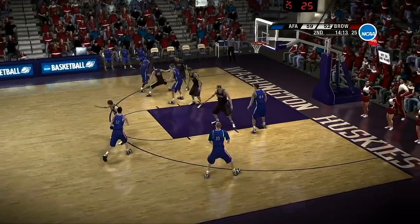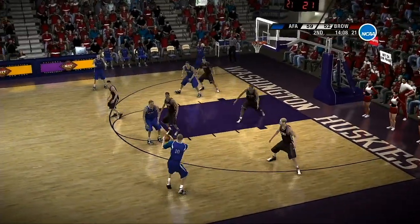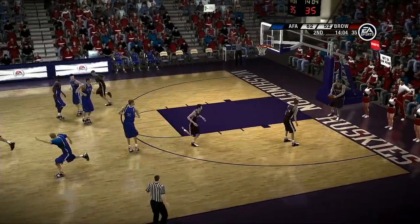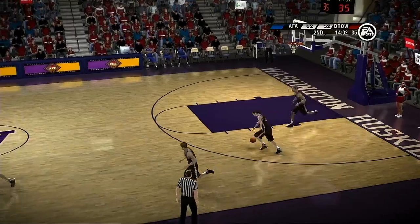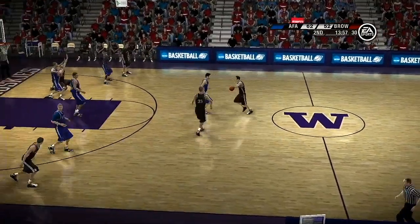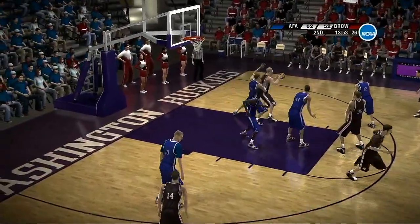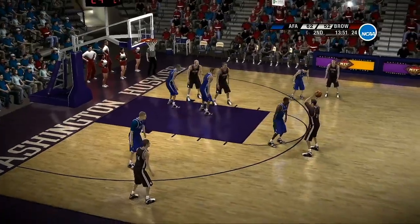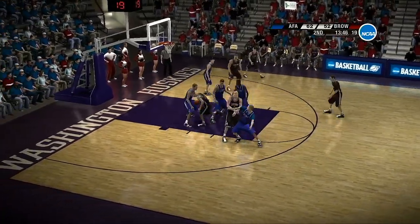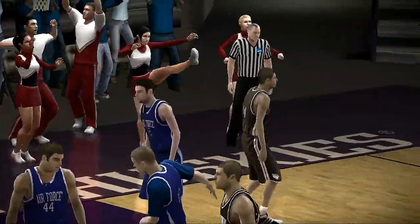Now they work it around the perimeter. On the dribble, gives it up from three-point land. Knocks it down. He'll kick it back outside. Trying to get that ball movement, get that good spacing. Nice high post screen. He takes the hard hack in the air, but he lays the ball in.